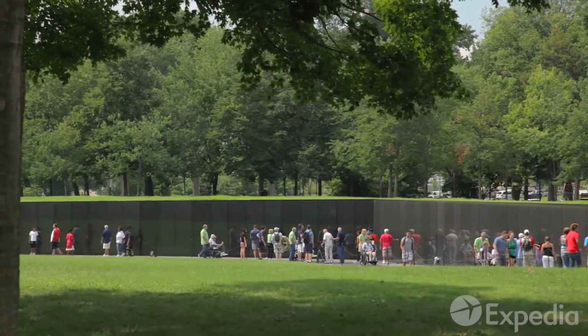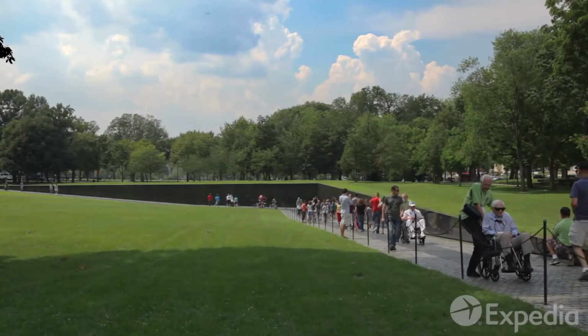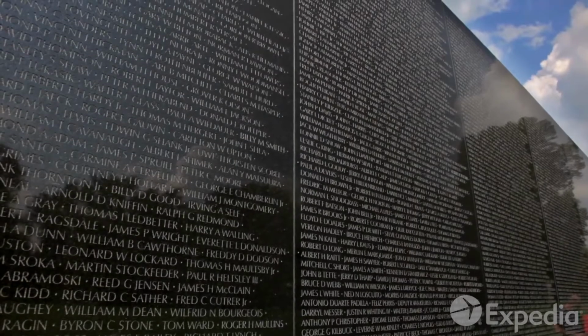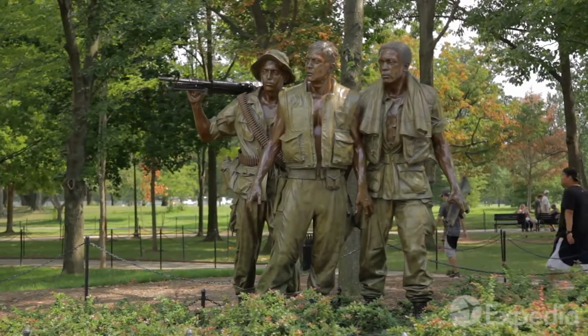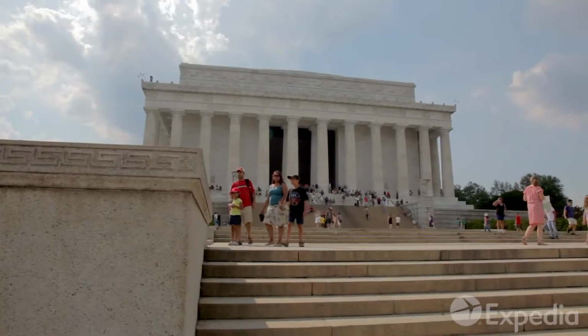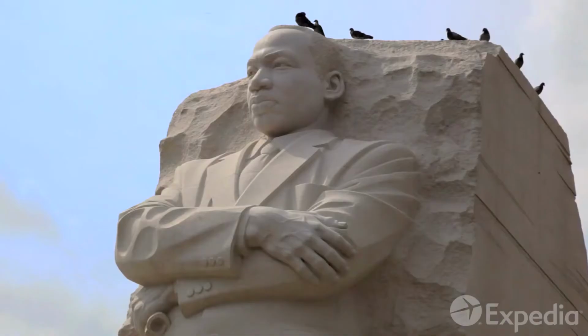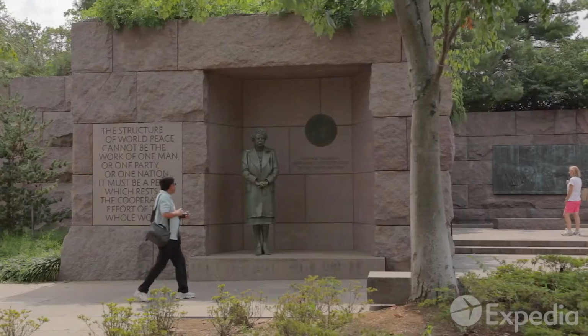Nestled in the trees is the Vietnam Veterans Memorial. Engraved in its walls are the names of tens of thousands of soldiers who lost their lives in the battlefields of Vietnam. The nearby Lincoln Memorial is where Martin Luther King Jr. made his famous "I Have a Dream" speech.